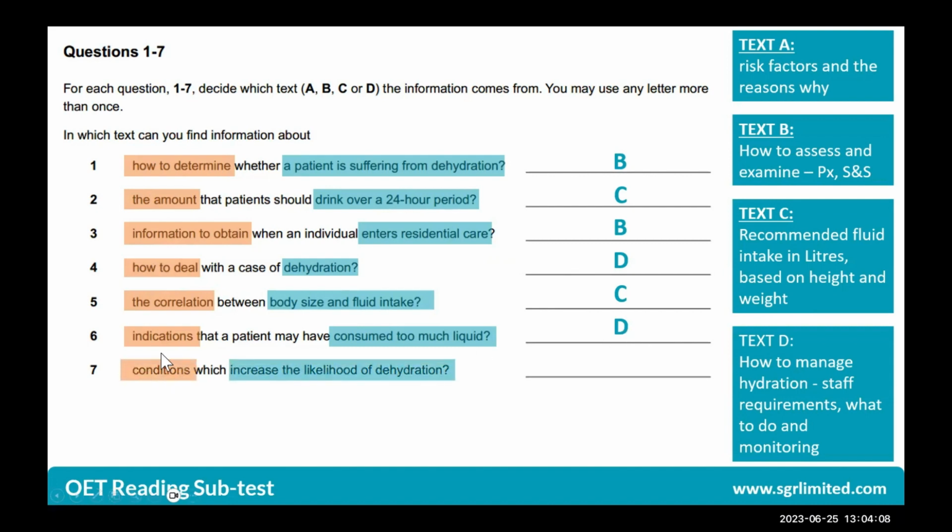For your last one, we're looking for the different conditions that increase the likelihood of dehydration. When you say increase the likelihood, it means they are at risk. Their situation is worsening or exacerbating, getting worse, which means we're looking at risk factors in there. When you say risk factors, the condition is getting worse, exacerbated, or worsening, etc. Okay, deterioration as well would be another synonym in there.